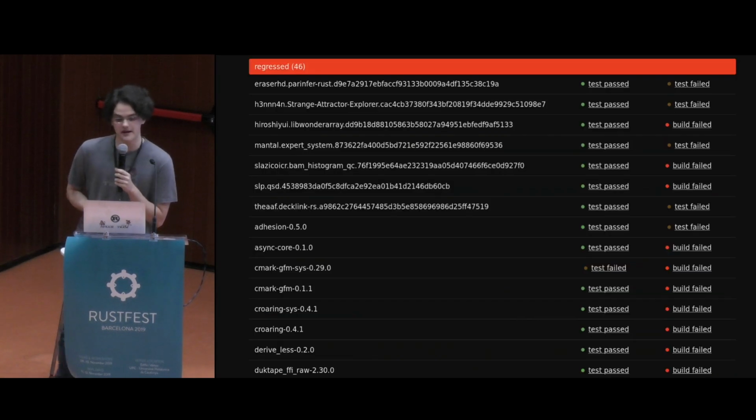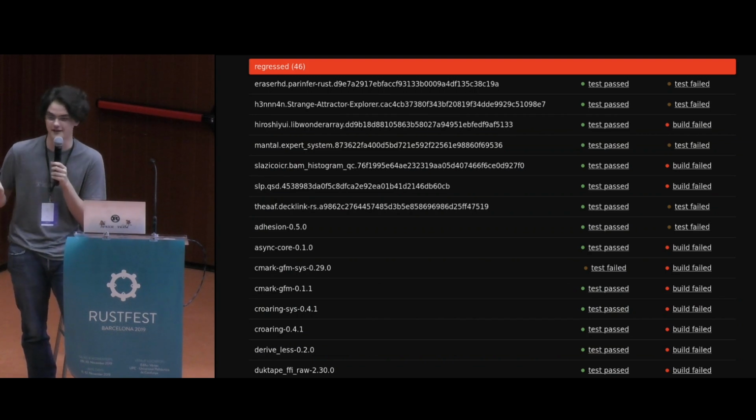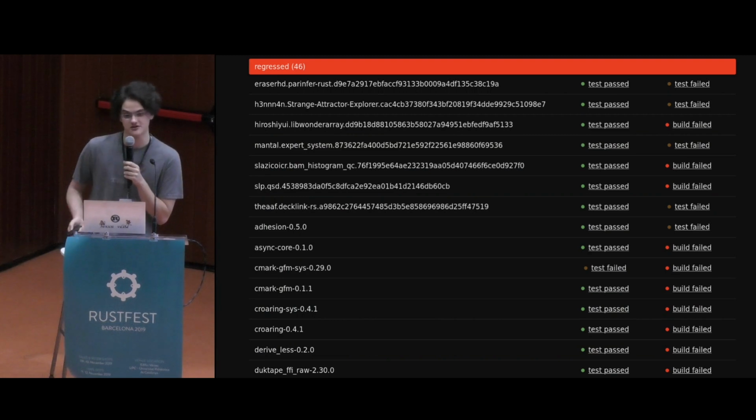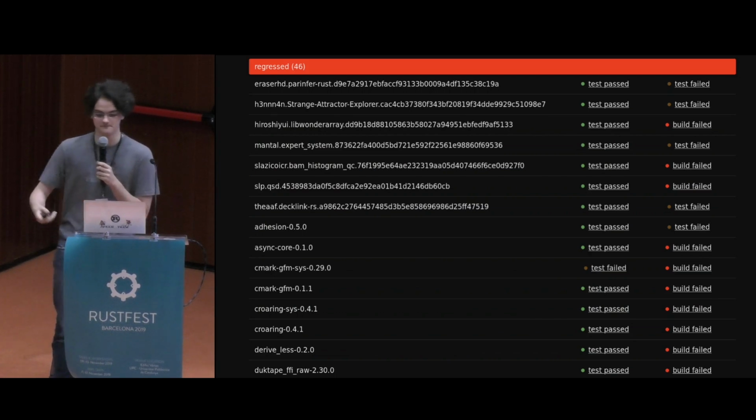And then the release team manually goes through each regression. If we regress a crate, I hope we didn't break any of yours. And manually checks the log and then files an issue. So then the compiler team looks at the issues, fixes them, and ships the fix to you all.